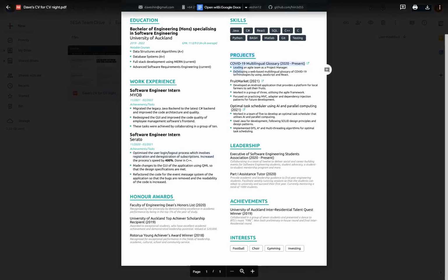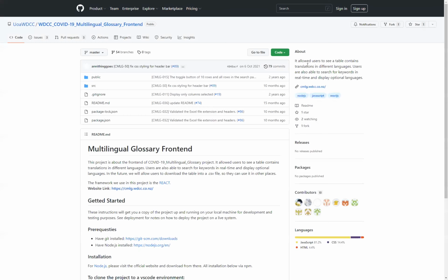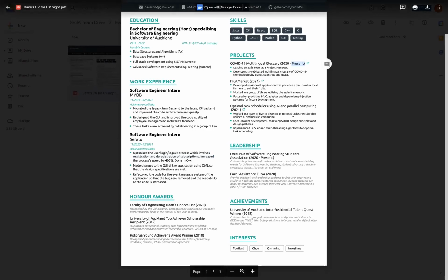And finally, the projects, very similar to the work experience. I also included a link here to the repository for the project. So yeah, putting a link in is a good thing. And finally, my extracurriculars, more towards the bottom. And yeah, interests at the most bottom, because that's the least important.